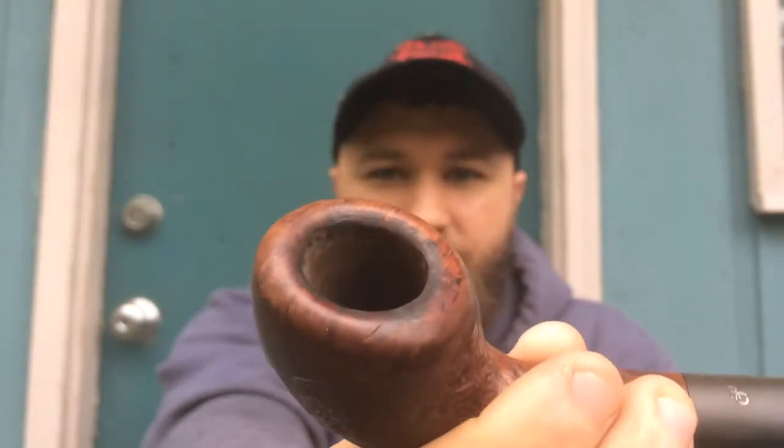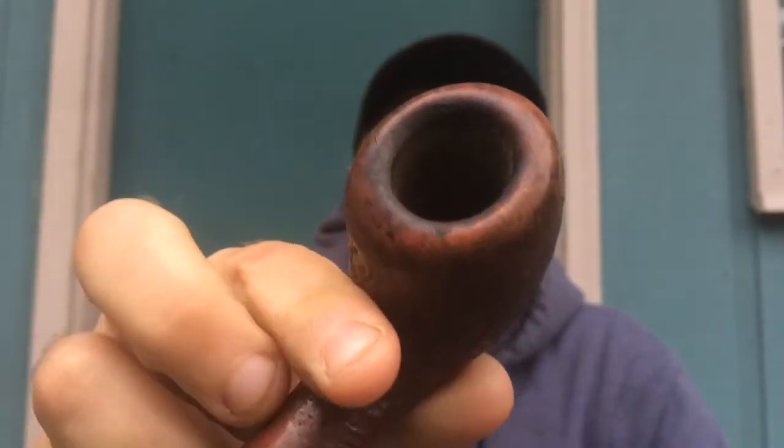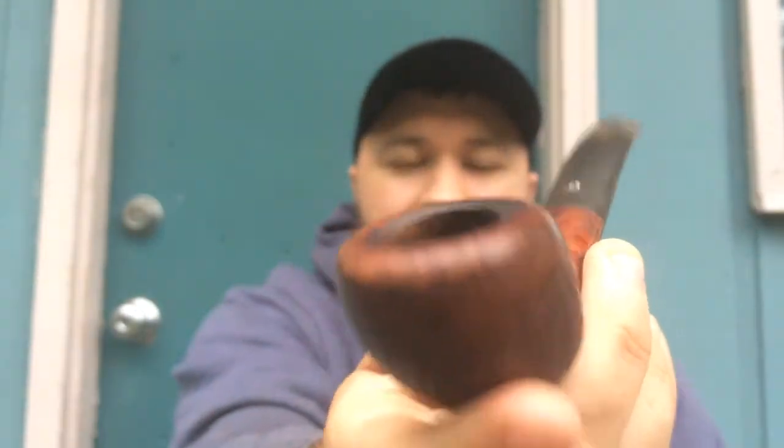Hopefully you guys can see that if I tilt it, like so. But I did not ream this pipe out, except for the very bottom, where the previous owner has done some minor burnouts, which I'll probably do a video on how I repair that. I did a video on how I burnt out and repaired my Savinelli, but I didn't go into detail. I didn't actually show how I made the pipe mud, I just described it. So I think I'll make a video on how I repair burnouts, or minor burnouts.